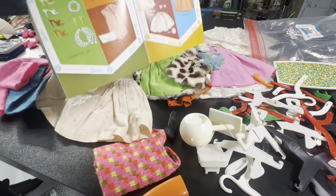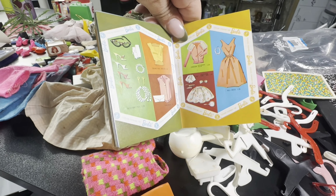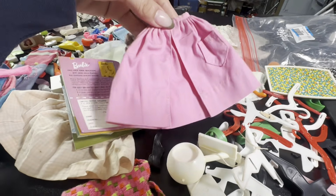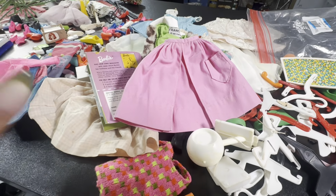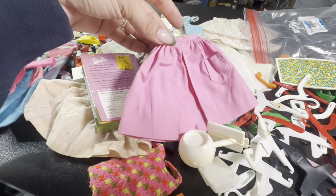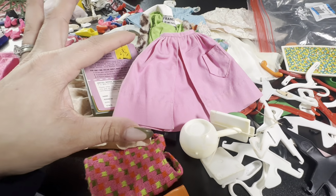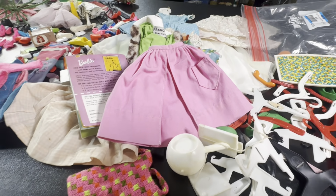Now these are called pack items. They are not a complete outfit. This skirt right here is considered a pack item, P-A-K, and it doesn't go to an outfit. They were just singles, or this would come with a black skirt and a white skirt, all in this style. And then they had the pencil skirt that would come in pink, white, and black in a 3-pack.